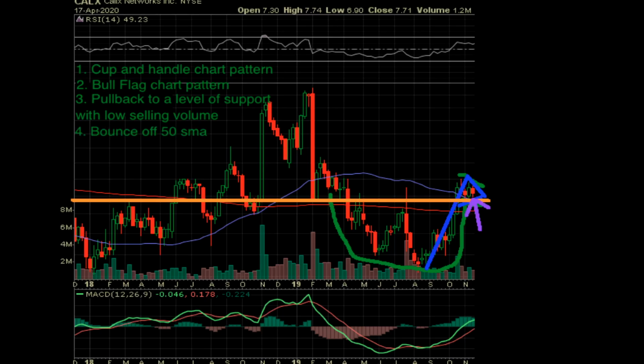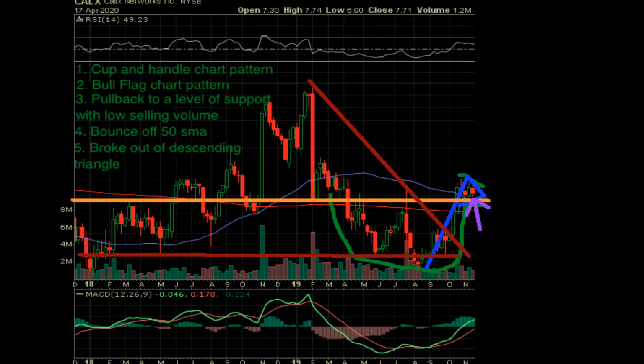The stock also bounces off the 50 SMA line, which is a major sign that buyers didn't want this to drop. This acts as a nice confirmation for me in terms of taking a position with the stock. Is there anything else here that we can find that would give us the extra juice? It also broke out of a long-term downtrend with a descending triangle, which further illustrates that the stock is heading towards an uptrend. Given all the facts, I would definitely like to take a position with this stock.